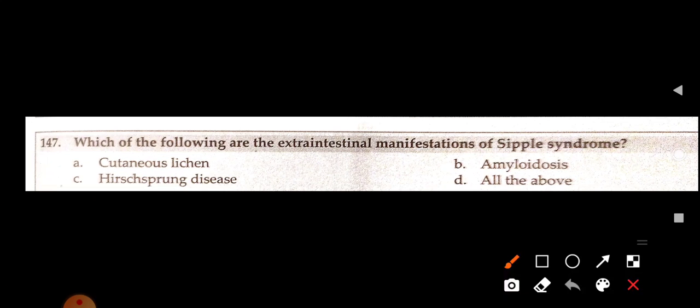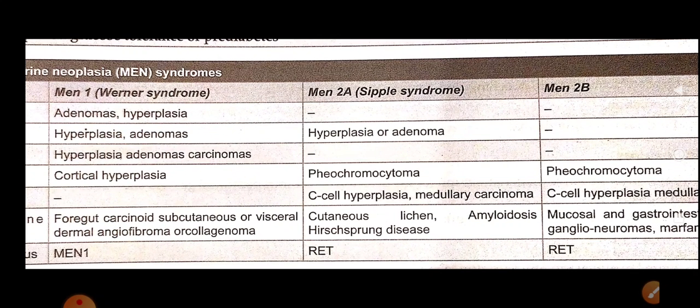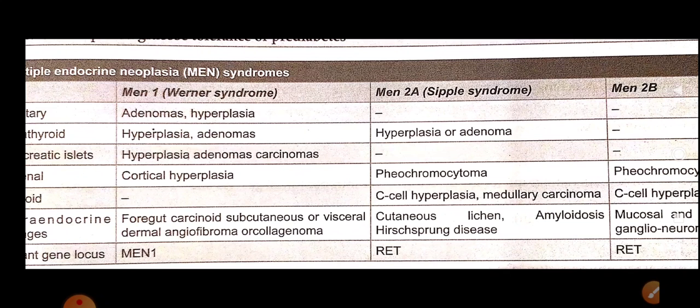Which of the following are the extraintestinal manifestations of Sipple syndrome? Sipple syndrome is MEN 2A, multiple endocrine neoplasia 2A. It includes cutaneous lichen amyloidosis and Hirschsprung disease. So all of the above is the answer. MEN 1 is pituitary adenoma, parathyroid hyperplasia or adenoma, or pancreatic hyperplasia. Whereas MEN 2A is hyperplasia or adenoma of parathyroid, pheochromocytoma, C-cell hyperplasia, medullary carcinoma, cutaneous lichen amyloidosis, Hirschsprung disease.